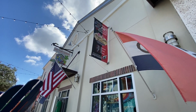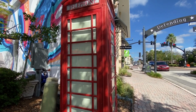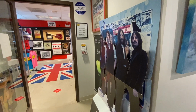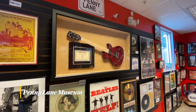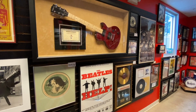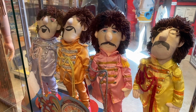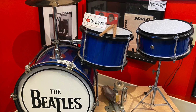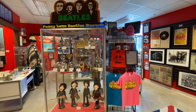Tucked away inside a suite on the second floor of Sterling Commons is something you might not expect to find in Dunedin. It's a small museum dedicated to the most influential rock band of all time, the Beatles. The Penny Lane Museum is the impressive collection of a local doctor who is a Fab Four super fan. You'll find all types of memorabilia featuring John, George, Paul, and Ringo, including some items that actually belong to members of the band. The museum is free, but donations are always welcome.